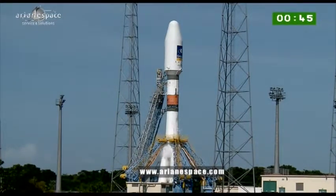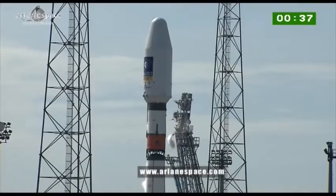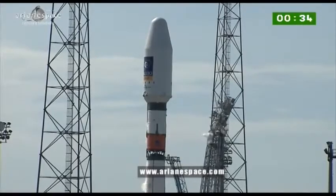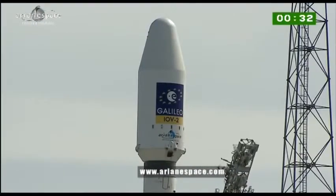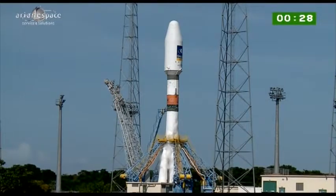All the engines on the 4 boosters and the core stage will be ignited at the same time, as soon as the launch command is sent, 20 seconds before the launch. And they initially operate at a low level. And afterwards you will have... there goes the KZM mast. Yes. Bang on time. So everything is nominal until now.